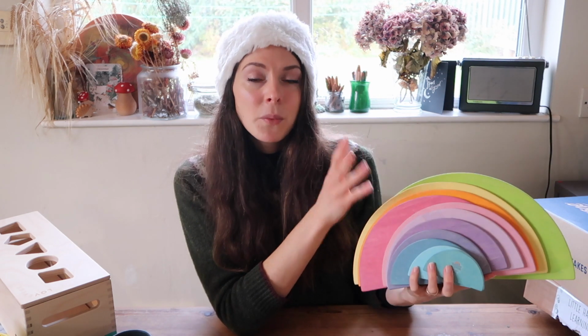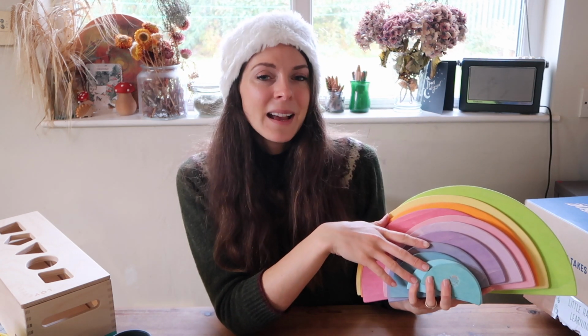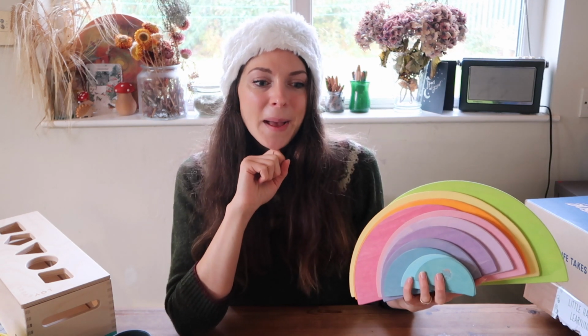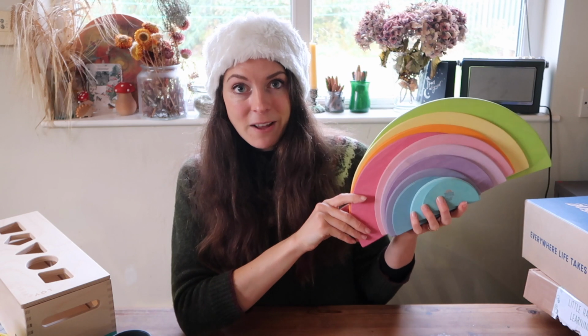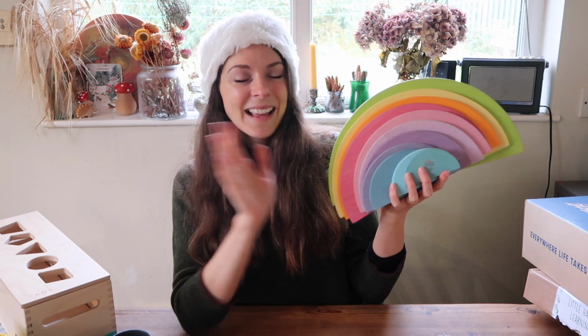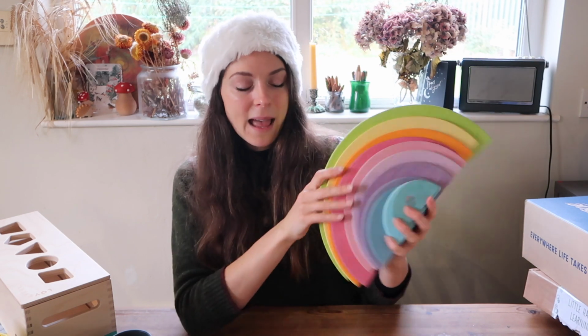So the Grimm's rainbow would make a really good gift, but at the same time, I would love to know your opinions on it. If you have a rainbow from Grimm's, do your children play with it? Let me know in the comments below. Like I said, my son does play with it, but it's not his most reached for toy, and I do think it is slightly overhyped. However, I saw these on Instagram, and thank you to the lovely seller who sold them to me. I do believe she's a viewer, so hi. And I'm excited for this to extend our rainbow, and hopefully we'll get more play out of it.